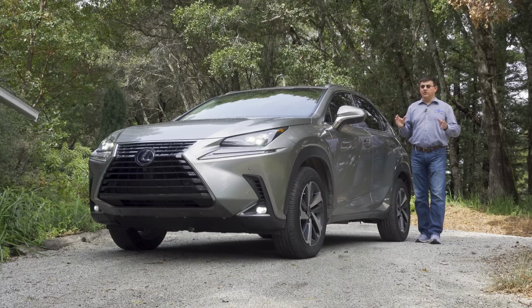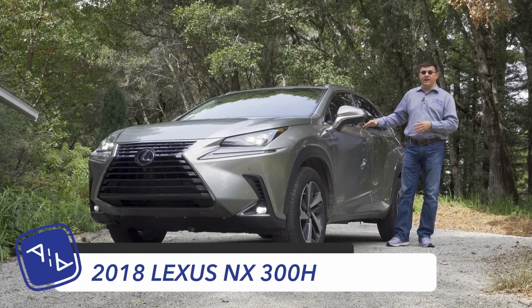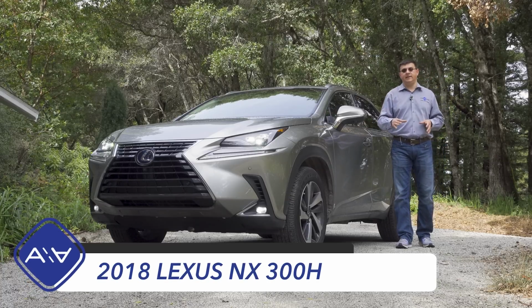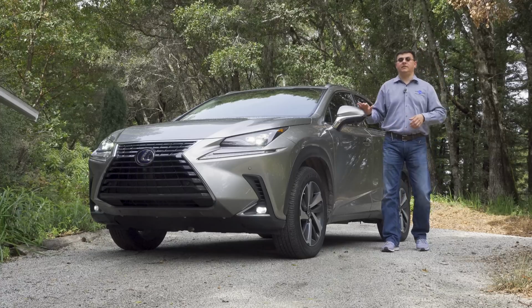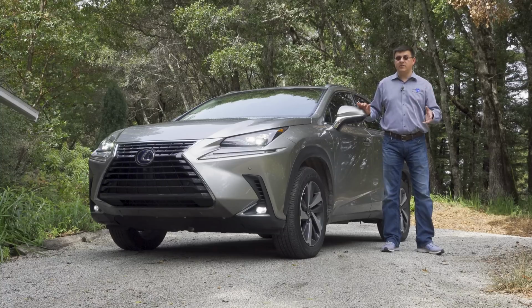It's been a while since we took a look at Lexus's compact luxury crossover in America, the Lexus NX. Since 2015, the compact luxury segment has changed drastically because not only has the Lexus NX become the best-selling compact luxury crossover in America, but this segment has also become considerably larger and more full of competition.